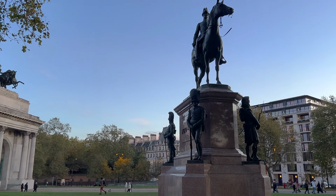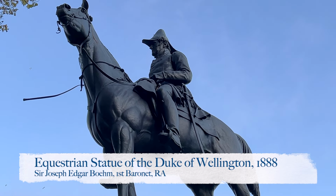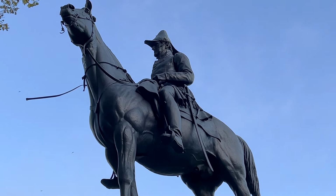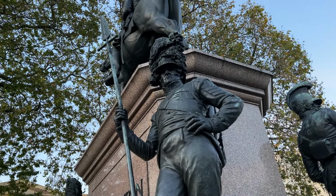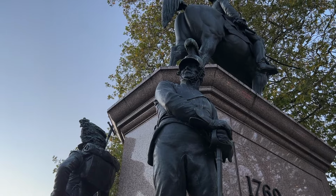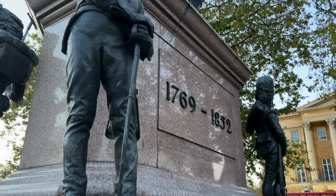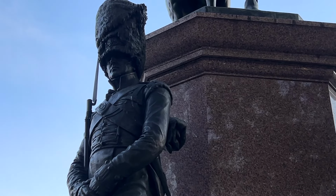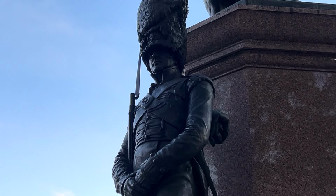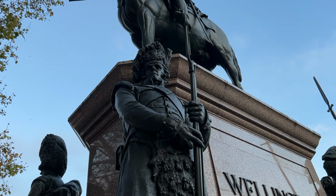What do you think of this? I'm going to turn the camera around, but this is the equestrian statue of the Duke of Wellington, and Copenhagen is there, and I really like that all four countries are represented. The Welsh are represented by the Royal Welsh Fusiliers, with the sergeant with his spontoon, and then we have Ireland by the 6th Inniskilling Dragoons, the cavalry, and then England and Scotland up here represented by the guards, so the guardsman in his bearskin on this side, and of course the 42nd Highlanders for the Scots.